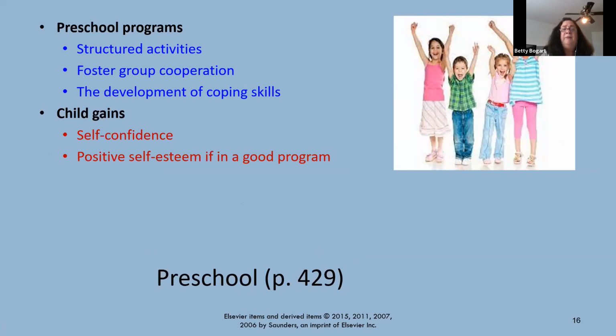Preschool programs are just not daycare. They're going there, they're learning things, it's structured. It does develop working in a group. It's also being able to sit and listen to a teacher. And it has to do with dealing with the other kids, that coping skill. So it's good, and the child gains a lot.